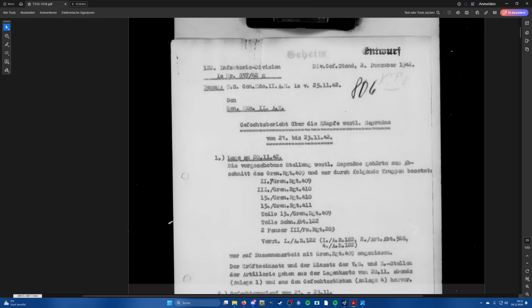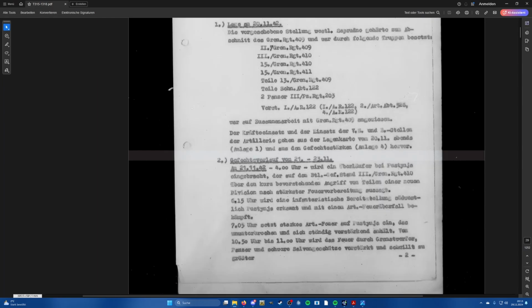Basically, these are the units involved. We have 2nd Battalion, Grenadier Regiment 409, 3rd Battalion, Grenadier Regiment 410, 15th Battalion, both of 410 and 411, parts of the 13th Battalion, Grenadier Regiment 409, parts of the Fast Battalion 122, so these are the scout troops, bicycle troops and so on, and 2 Panzer IIIs of the Panzer Regiment 203. These were Panzer IIIs that were attached from this Panzer Regiment to the infantry division, and they were armed with a 5 cm gun for tank support, obviously. And then these are the artillery batteries involved. So let's look at what actually happens.